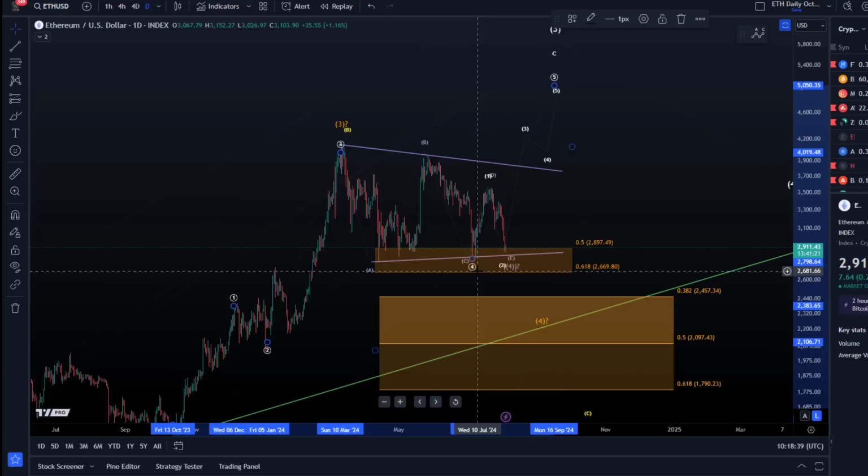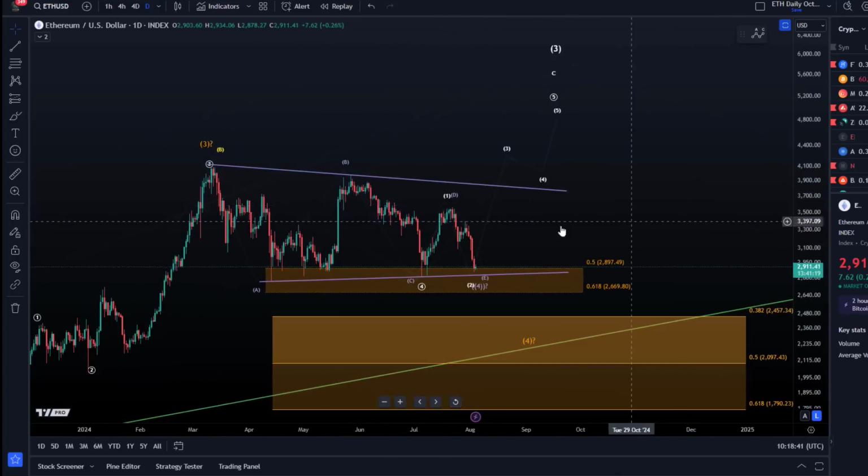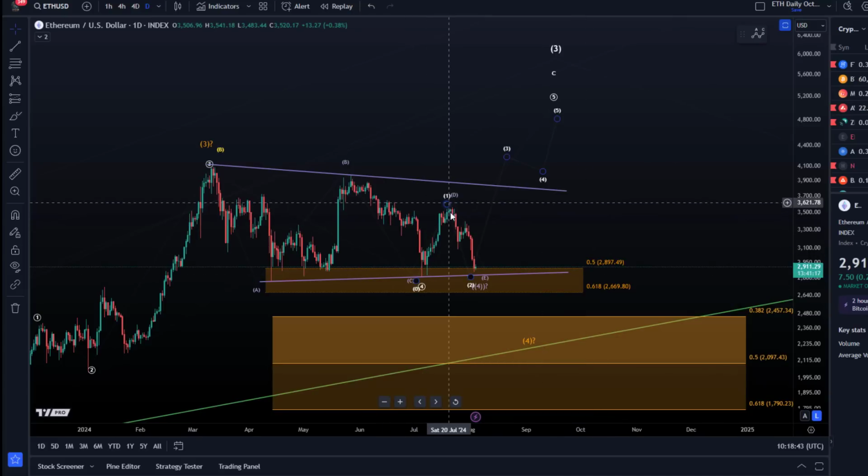The only difference is that in the white count, we can see this rally as a wave 1 and then a wave 2 pullback. But for a wave 2, it's come down too low. I mean, it's still valid, but it's come down too low for a reliable wave 2. Normally, we don't want a wave 2 to retrace that much. It's retraced like 90% of the rally between the 5th of July and the 23rd of July.